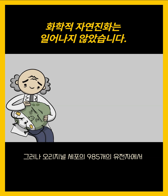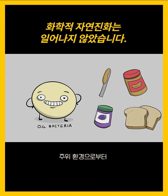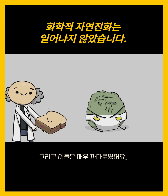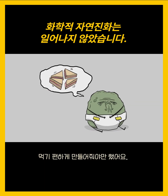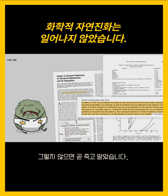But in order to cut that many genes from the original 985, they essentially had to coddle the poor, hobbled little bacteria. You see, the original bacteria was able to make its own food from what was around it, like a big boy. But the downsized bacteria needed someone else to make his PB&J for him. And he was picky. He needed it cut into triangles and have the crust cut off. Dad, how many times do I have to tell? It required a precise cocktail of nutrients, basically life support, or else it would die.